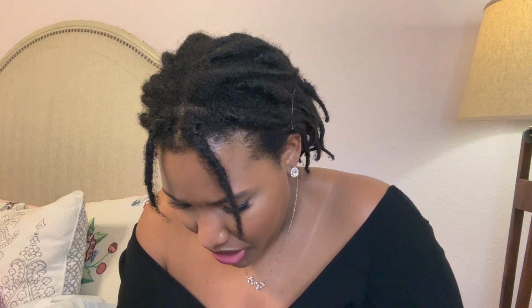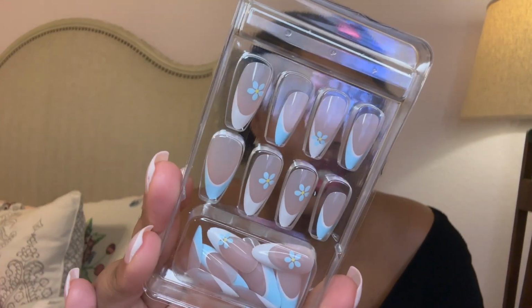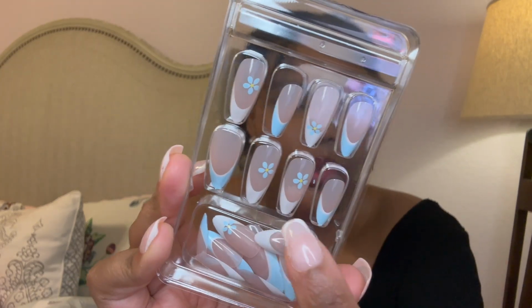So these are actually going to be, hold on, let me fix them real quick. I just spilled all the freaking nails. Oh my gosh, I knew I was gonna do that. Okay, after I spilled the nails, I had to realign them. So these are what these look like. So freaking gorgeous. They are Frenchies as well.